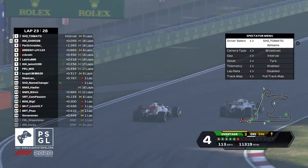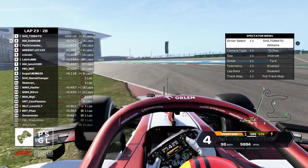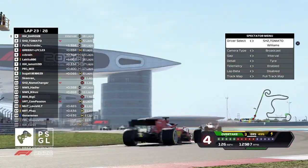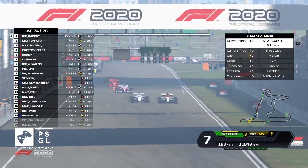Tomato gets the job done into the hairpin as well. Tomato takes the lead of the Chinese Grand Prix. But how much longer? Dario's trying to cover him up. Almost touching, but some really good racing from both of them as they go through the start-finish straight.